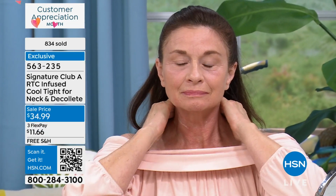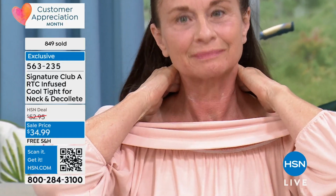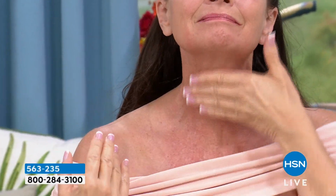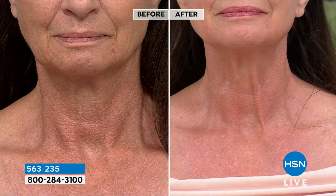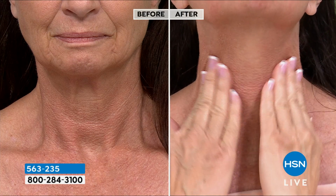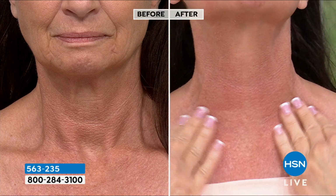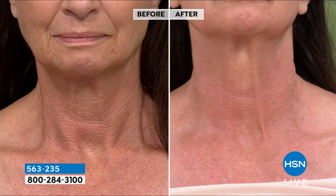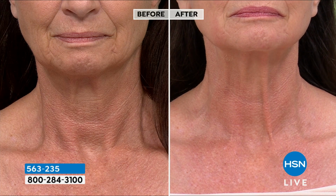Now, I want you to take a look at her neck. Look at her before, look at her after, and just hold. Oh, I love that, Linda. Doesn't it feel cool? It feels so good. The point is, it works. Look at the jawline, how much tighter looking the jawline is. Oh, that's a good point. Look, even as you pulled it back, just hold it up like that, so they can really see. Well, look at the chicken skin. Right. We all start to get that little chicken skin gone.